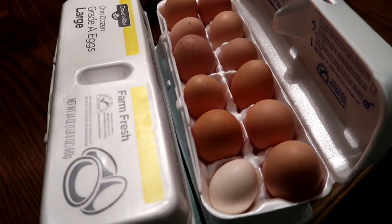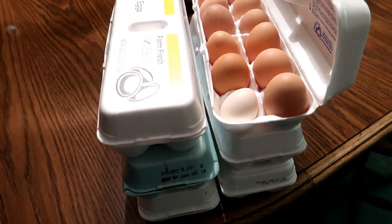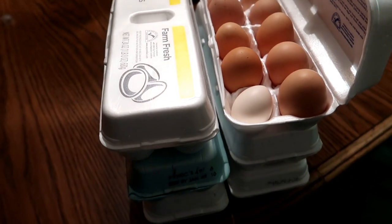I don't want them to go to waste, and I get a dozen a day as it is, so I'm gonna make sure that everybody gets to enjoy them. 6 dozen eggs I'm gonna get rid of today. That only leaves about 4 or 5 dozen in the fridge.